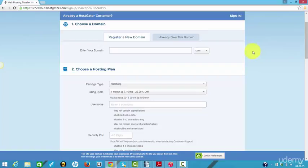So, for the domain name, you should definitely choose something that is both brandable and related to your niche. So let's say I would be in the pet niche. Again, you want to make sure that when people read your domain name, they get a clear idea of what you are selling, what you are providing, what you are offering, and what you can do for them. So the simpler, the better.